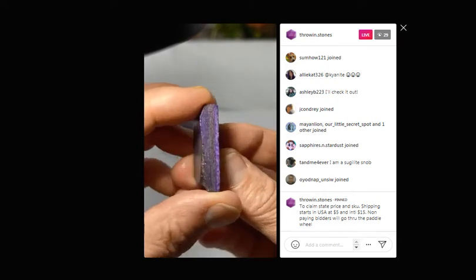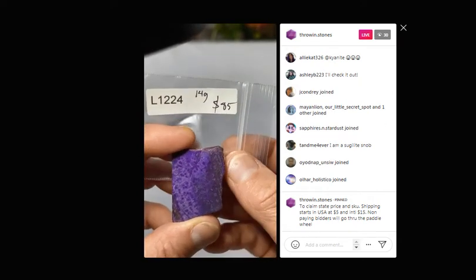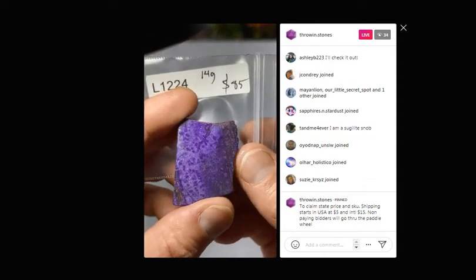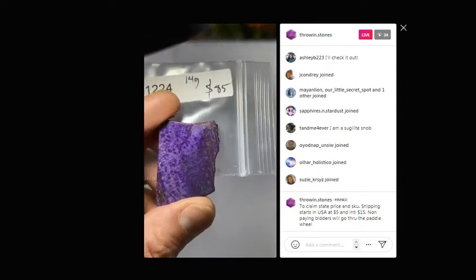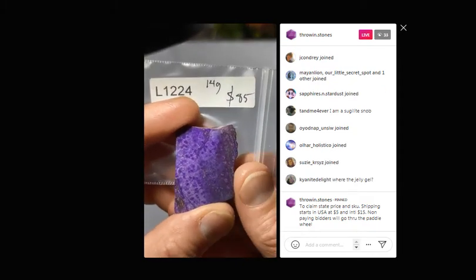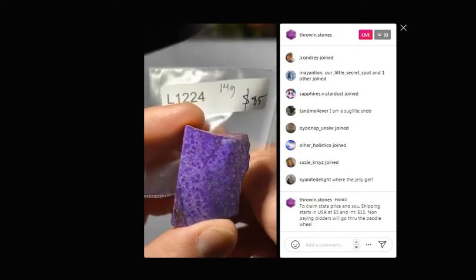So this is all like quarter inch slabs here. You know, you could polish it and cut it and do it up. So that one there is $85. This is like purple gold. This will turn your dreams into purple gold. All you've got to do is put this under your pillow and you'll be dreaming like you wouldn't believe.